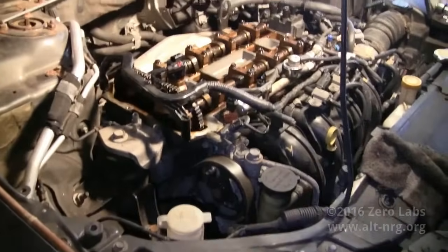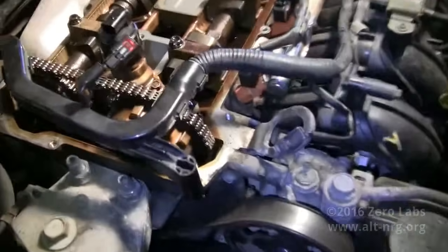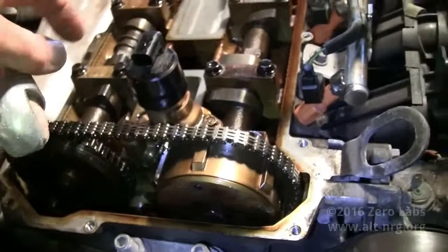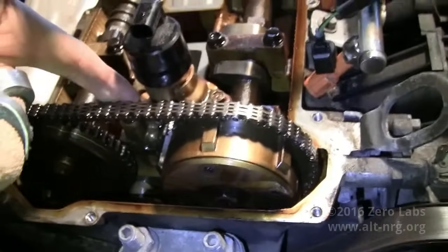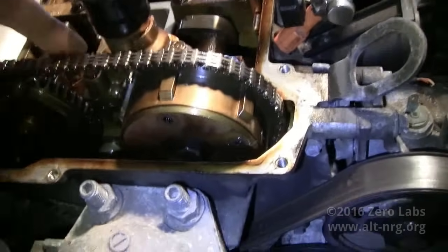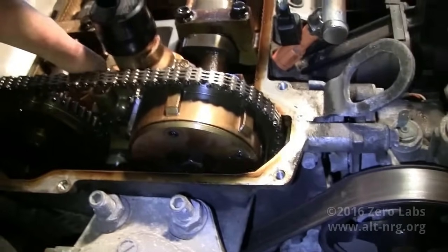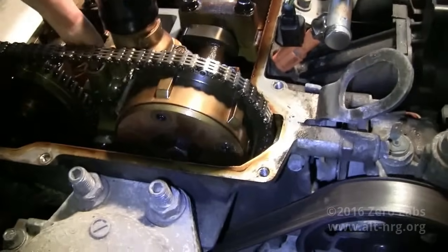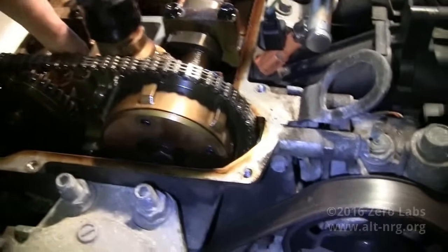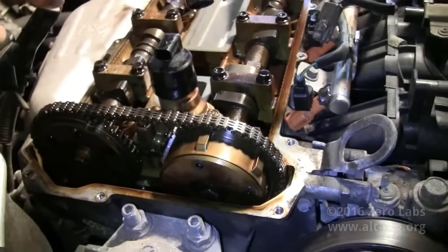All right, so here is the top of the motor with the valve cover removed, and you can see that this engine has a timing chain. A couple of people suggested, oh, well, it jumped a tooth. Well, I'm sorry. Timing chains don't jump teeth. If a timing chain is going to jump a tooth, it's broken. I could see that being a plausible theory for a timing belt, but a timing chain, absolutely no way. And that's why I ruled out the possibility.